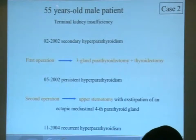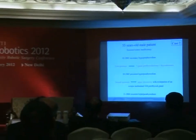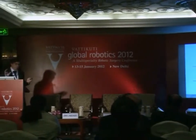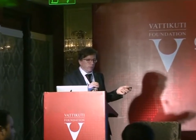A second case, again, kidney insufficiency as the indication, secondary hyperparathyroidism. First operation, a 3-gland parathyroidectomy together with thyroidectomy. You know, we have 3 different strategies: 4-gland approach with simultaneous replantation, 4-gland resection without replantation, and the third one is 3, 3.5, 3 3/4, which is reserved for the younger patients with us in Europe and Germany, for the younger patients expecting a transplant in the near future, and then the pathology is resolved and the natural position of part of one of the parathyroids may be enough for a normal life.